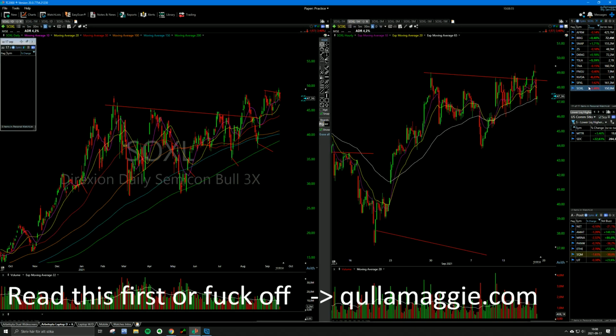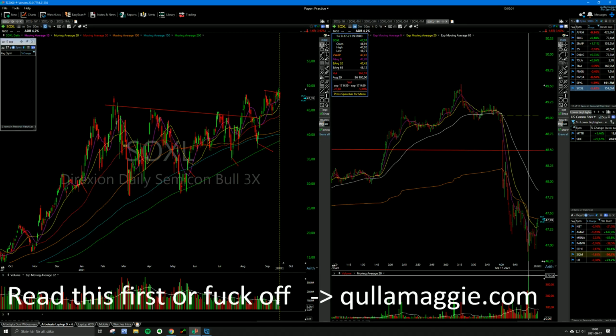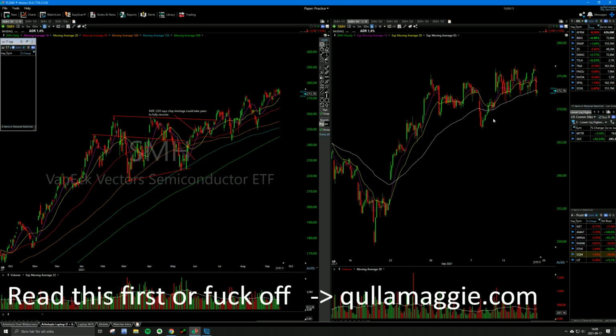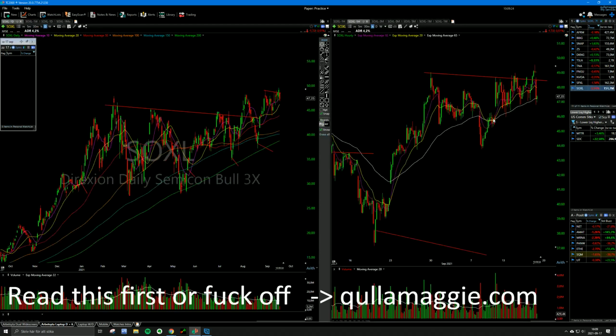Wait, did I sell my SOXL at the lows? This is literally my volume. Are you fucking kidding me? This is my volume candle. Fuckers. That's what happens when you anticipate the move. It didn't really have a specific setup. I just wanted to buy it when it was still inside the range. But maybe, yeah. Okay.